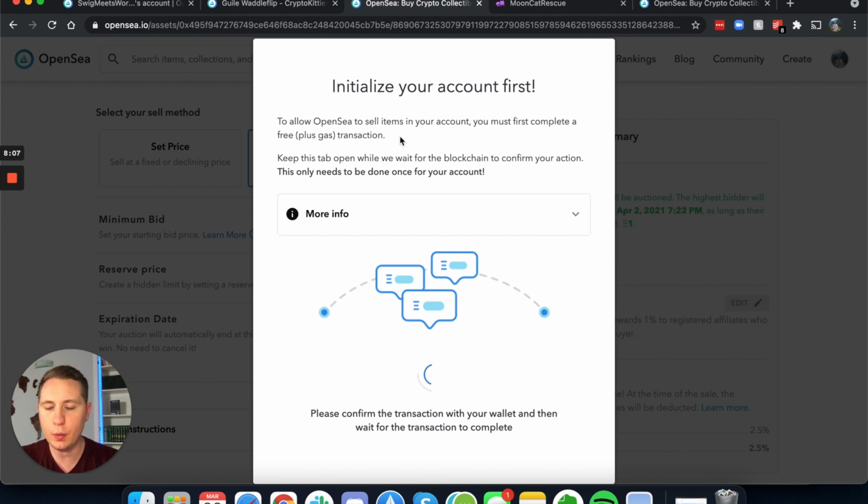So essentially, when you first start off selling something on OpenSea, to allow OpenSea to sell items in your account, you must first complete a free plus gas transaction. Keep this tab open while we wait for the blockchain to confirm your action. Now, this is extremely expensive, $100 to get started. But again, let's see what happens and how much it actually costs to sell this. It should be a one-time fee. Once you get this fee done, then you'll be able to buy and sell easily on OpenSea. So let's see how long this takes. Come back to here shortly.